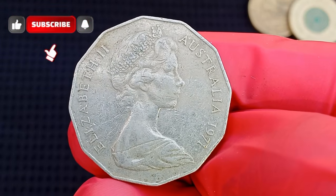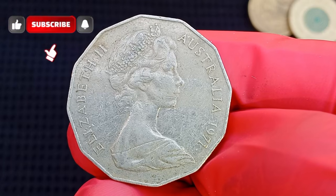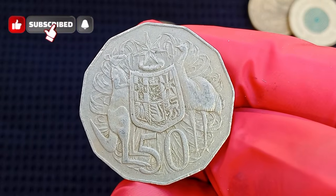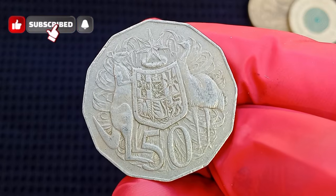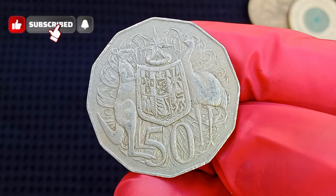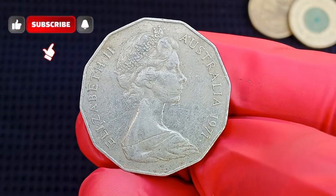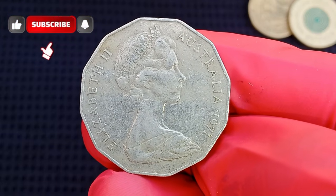So if a 1971 Australian 50-cent coin ever appears in your wallet, don't rush to spend it. Do not spend this coin. Hold it only by the edges. Avoid polishing or cleaning, and carefully inspect every design detail. Begin by confirming the 1971 date, examining the portrait of Queen Elizabeth II, studying the Australian coat of arms, and checking the official weight, diameter, thickness, and 12-sided shape.